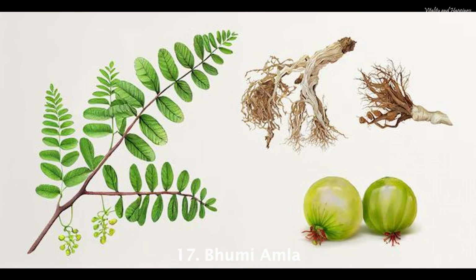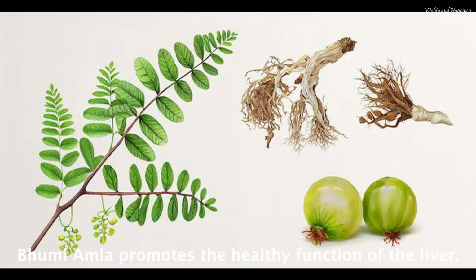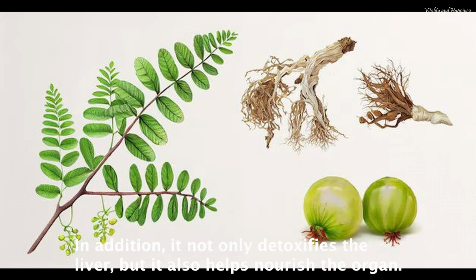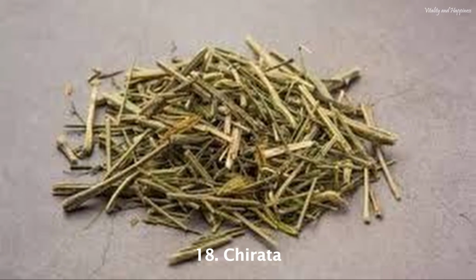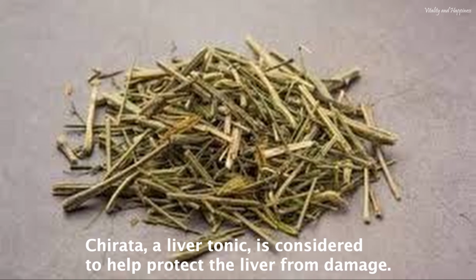17. Bhumi amla. Bhumi amla has strong hepatoprotective properties that improve liver function and repair damaged hepatic cells and tissues. Bhumi amla promotes the healthy function of the liver. In addition, it not only detoxifies the liver, but it also helps nourish the organ. 18. Chirata. This potent herb supports liver function by secreting bile, which helps liver enzymes return to normal levels. Chirata, a liver tonic, is considered to help protect the liver from damage.